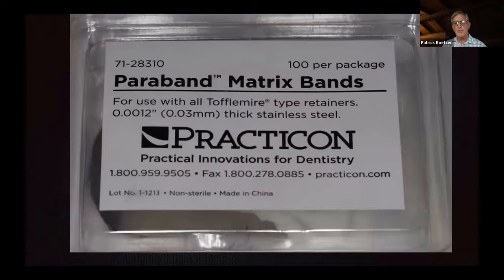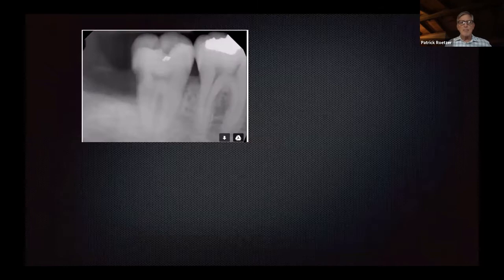This thing works. And I've used it on anterior teeth also. When I'm doing post and core, I've got to separate teeth. It works beautifully. So this is available through Practicon.